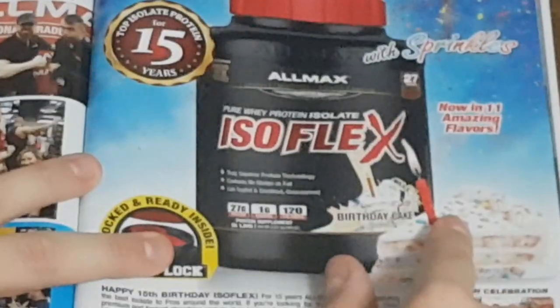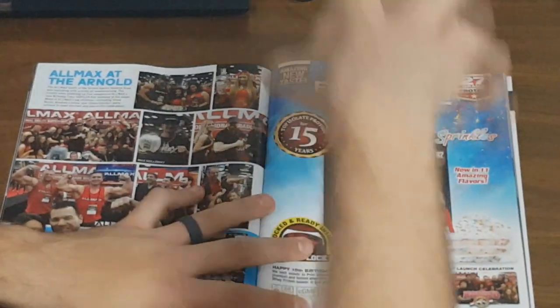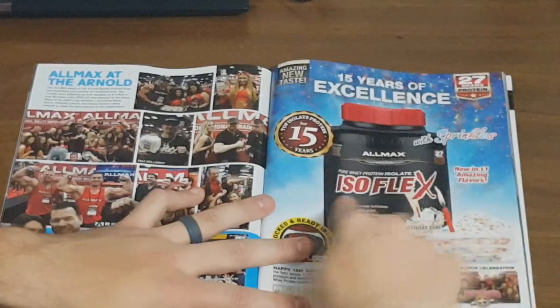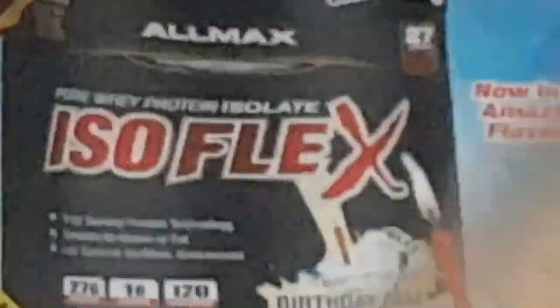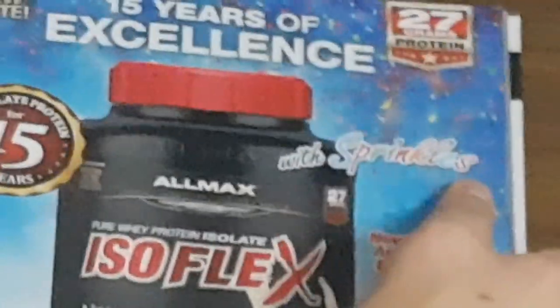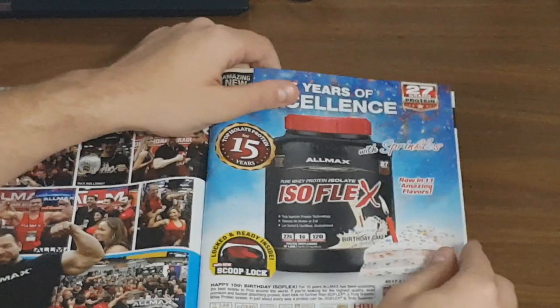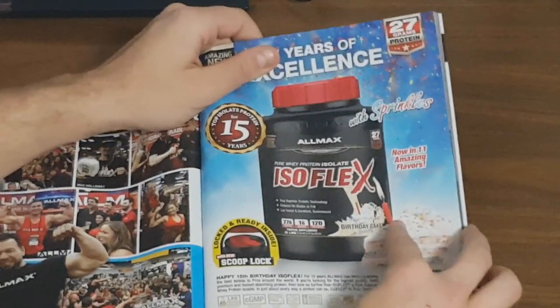What? This is a birthday cake supplement. I love how they try and make it look so masculine and tough, and this label looks so cool. Look at the X, it's been ripped with somebody's claws. Birthday cake flavor. Now with sprinkles. I will never understand it. Who are you marketing to? A 20-year-old who's trying to get jacked, or an 8-year-old at a birthday party?